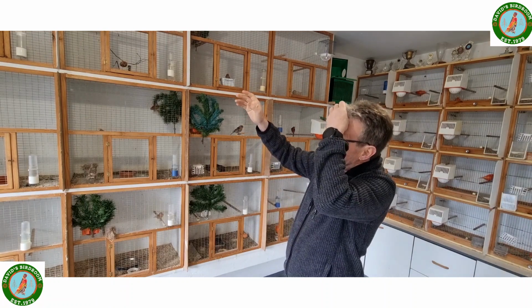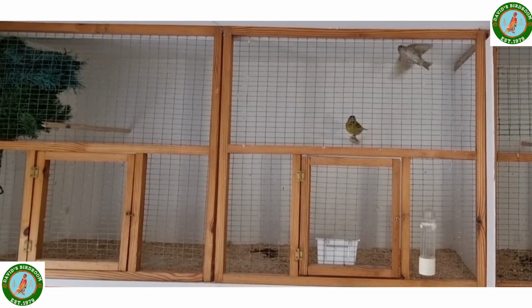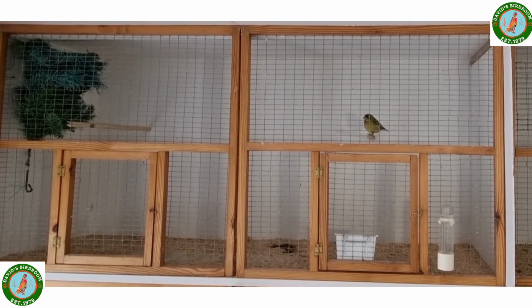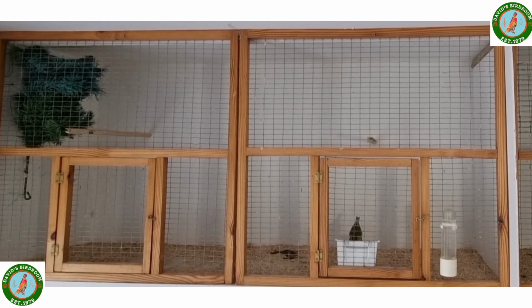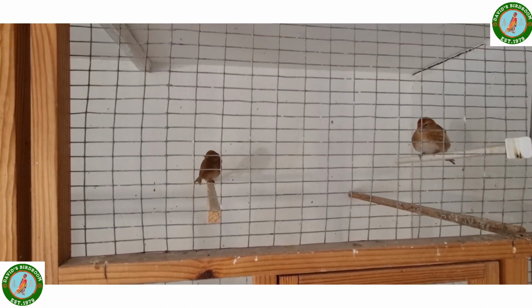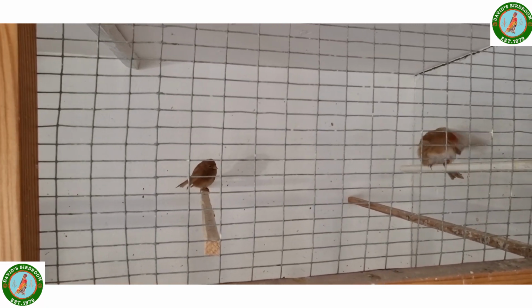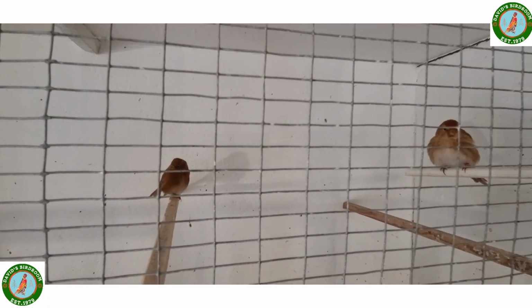Today, only today, I have brought in from the outside plate, up in the top left hand corner, a pair of pastel brown. He's a pastel brown siskin coppered along with a brown hen. And then on this side here, I have a brown lesser redpoll along with a brown cobalt lesser hen. So there, as I say, they're only just in this morning. So we'll see how they go.